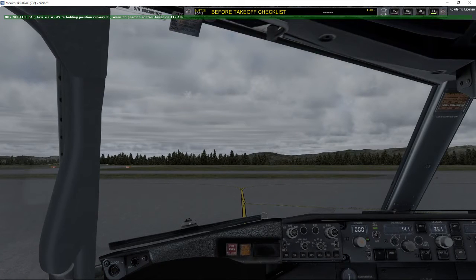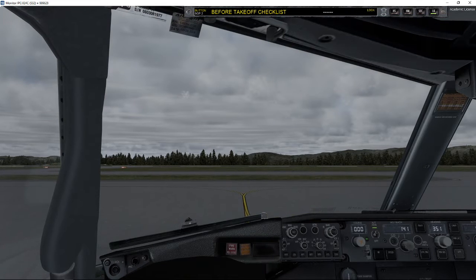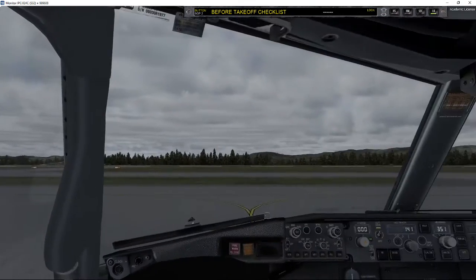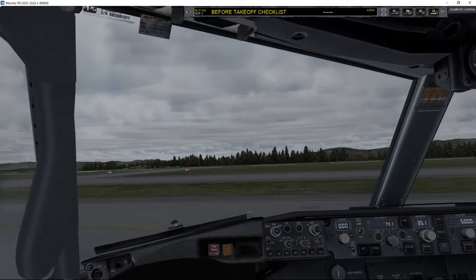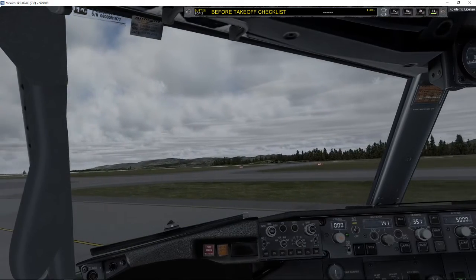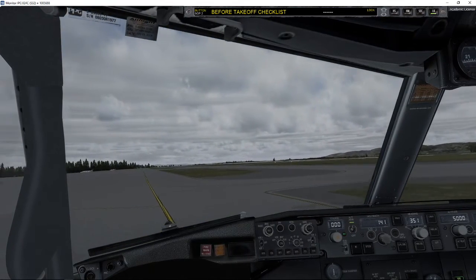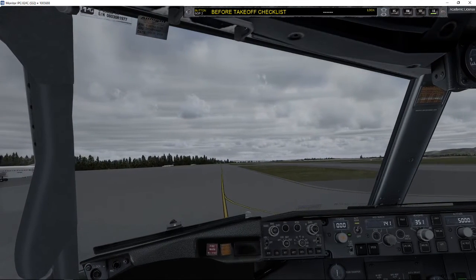121.0, squawk 0452. 514, cleared to order, airport test file. Fly runway heading, climb and maintain 5,000. Departure at 121.0, squawk 0452. Alpha 9 to holding position runway 35. Ground position, contact tower on 119.1. Whiskey Alpha 9, holding position 35.